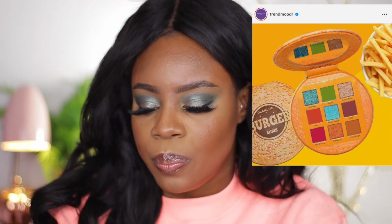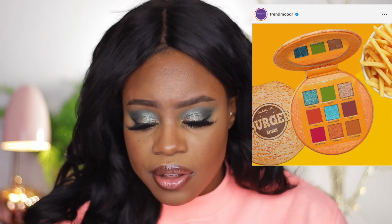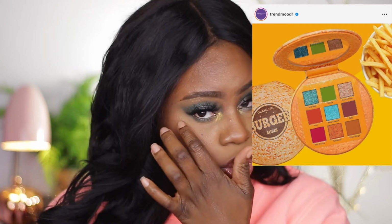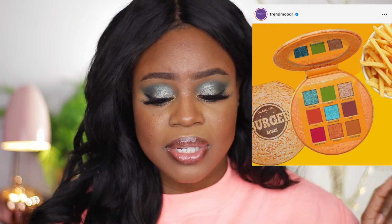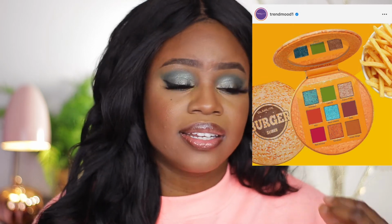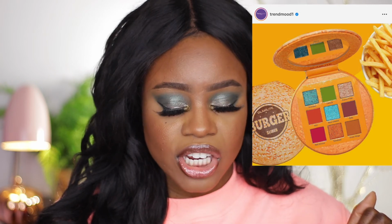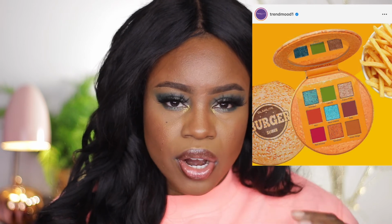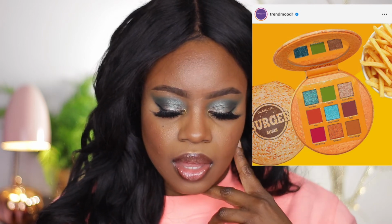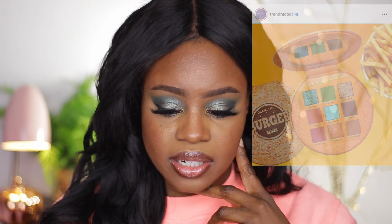Glamlight came with the Burger palette. The palette is gorgeous. I love the blue shade in the middle, the green shade in the palette. This is definitely something I would get. I don't own any Glamlight makeup. I don't know why, but this is something that I'm gonna check out, definitely. But the products seem so good. It looks amazing. Yes, something I would get, definitely.